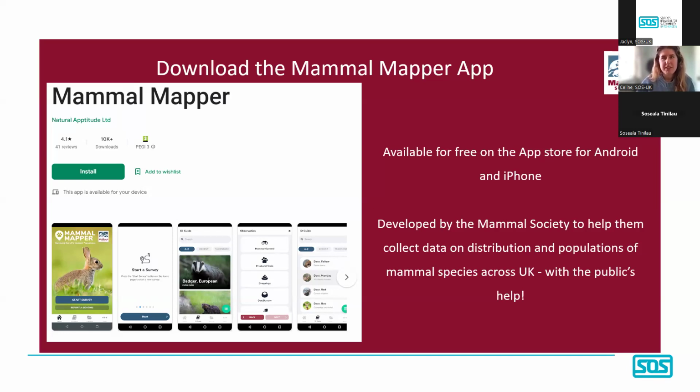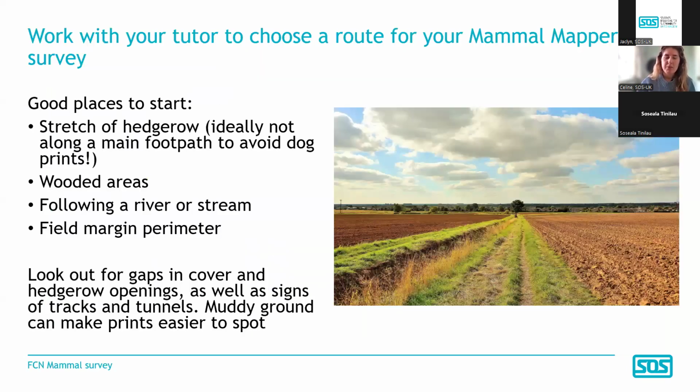It's been developed by Mammal Society to help them collect data, as they mentioned in the video, because mammals are very much under-recorded. So this is really helpful data for them to actually get an idea of mammal populations across the UK. So again, work with your tutor to choose the route if you're going to do a transect walk, which means walking across the farm. So good places to start to do a transect walk is a stretch of hedgerow. So ideally not along a main footpath, as you want to avoid having dog prints or lots of human activity.